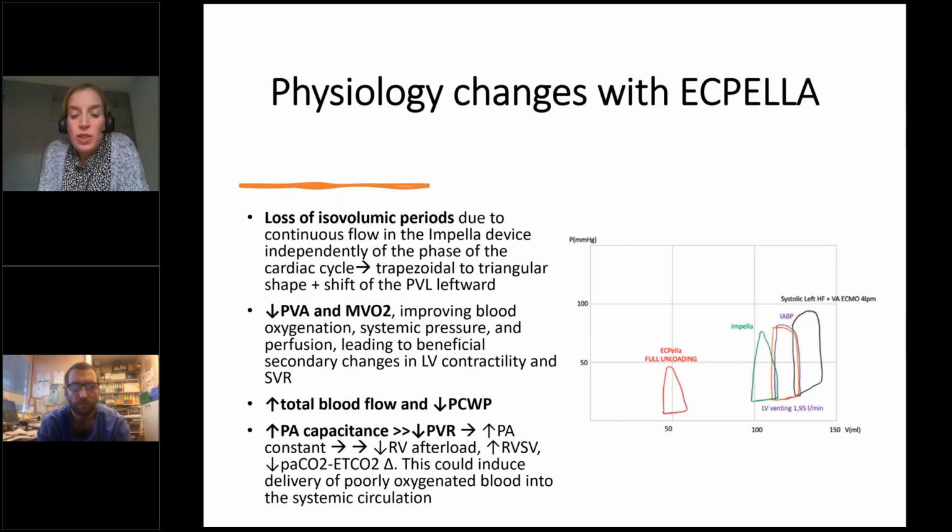The only potential problem with all of this, increasing the forward flow from the left ventricle initially in a patient with LV distension, is if you've left it too long and you have full-blown Harlequin syndrome, you will have a sudden deterioration in the level of the Harlequin syndrome, because you will have a new forward flow coming from the heart, coming from the pulmonary circulation of deoxygenated blood. So you have to be really careful about applying the ECPella in time and not when you have full-blown Harlequin syndrome, because that will cause worsening of the hypoxia of the patient.